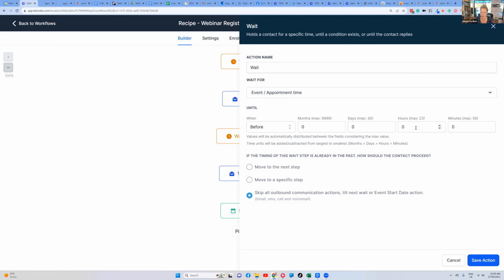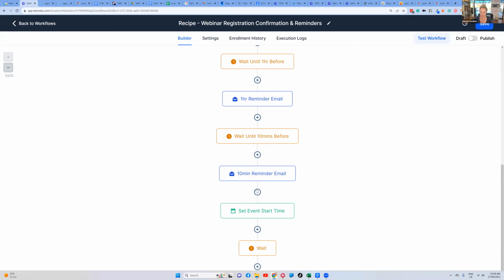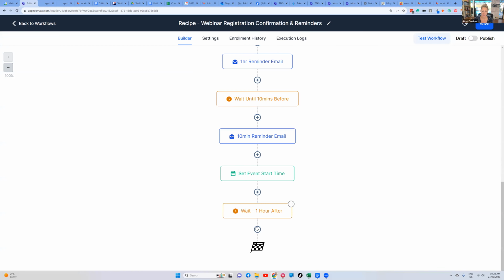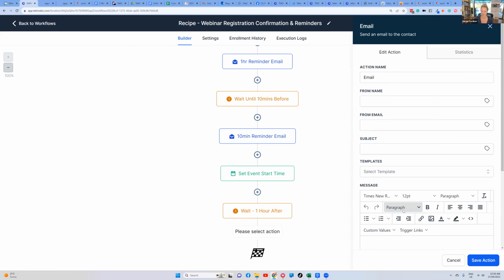We're going to wait until maybe 1 hour after the appointment event above. Okay, save. So what we're saying here now is we've given the system a date. So we're saying wait until 1 hour after, because it's after that date by 1 hour, save action, and then send them another email.